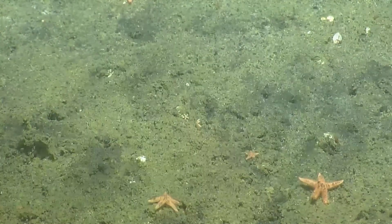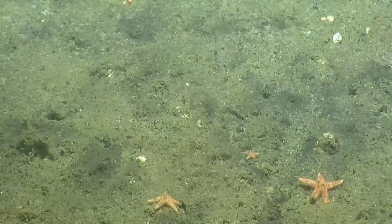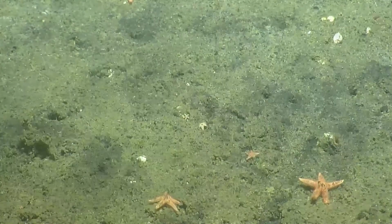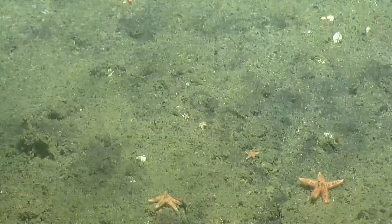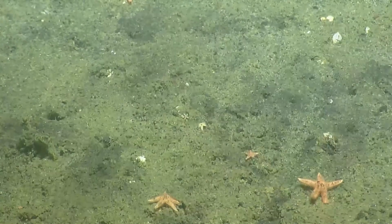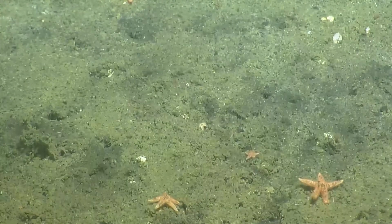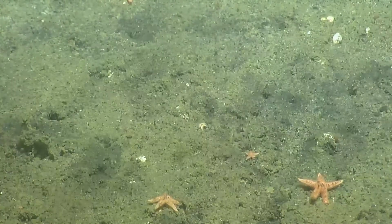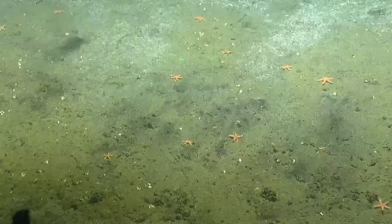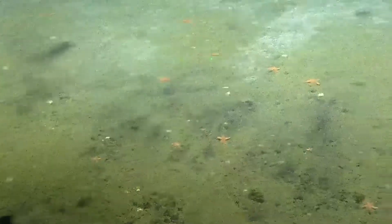It's entirely possible that that last site we saw started out like this. Well, yeah, it kind of created a depression. And then through the bubble erosion, that brought in the gastropods. Maybe a little more mature. So this could be a younger site. There's a lot of bacterial mat on the slope here.